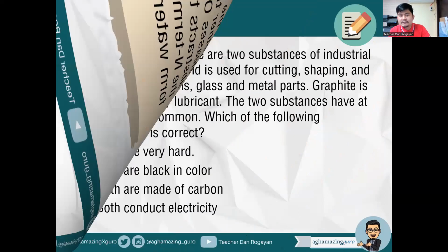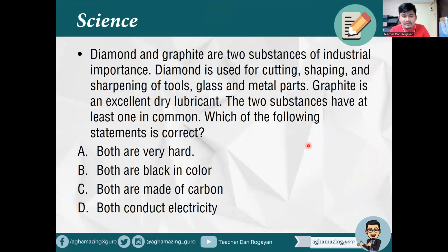Okay? Next. Diamond and graphite are two substances of industrial importance. Diamond is used for cutting, shaping, and sharpening, okay, of tools, glass, and metal parts. Graphite is an excellent dry lubricant. The two substances have at least one thing in common. Which of the following is that commonality?